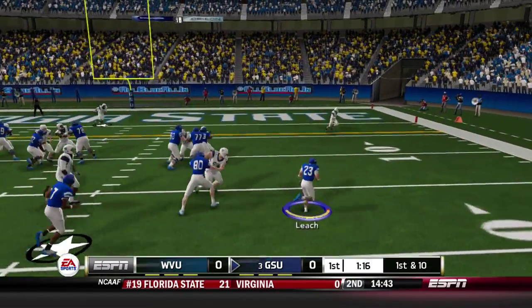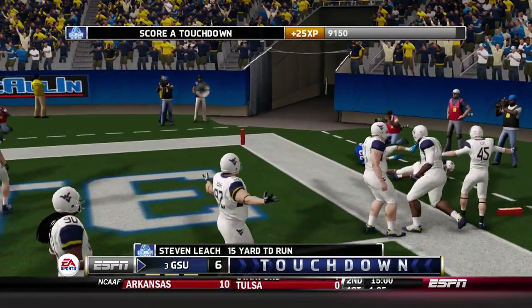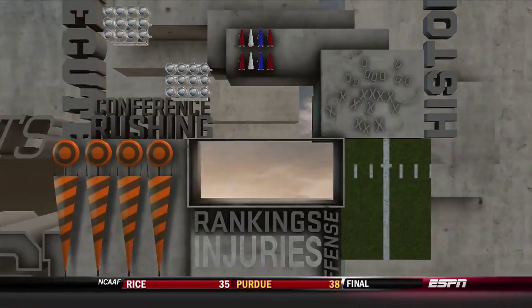1st and 10. Hand off to Stephen Leach. He gets outside. Juke move. 1st down, and he will hit the end zone. Touchdown, Panthers, and Stephen Leach puts the Georgia State Panthers ahead 7-0 here in the first quarter.